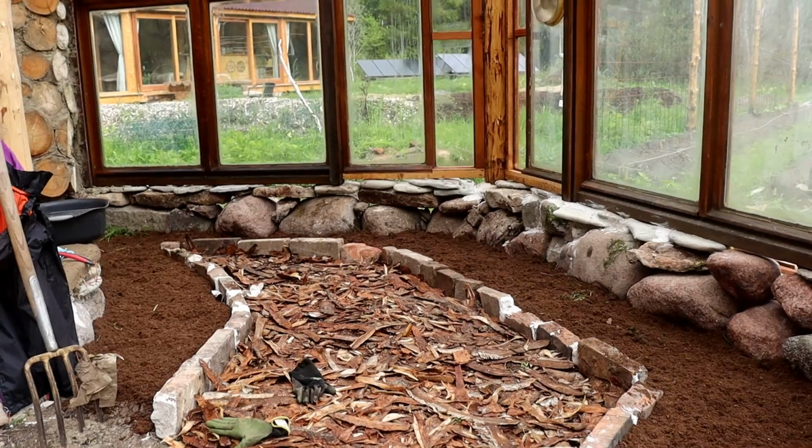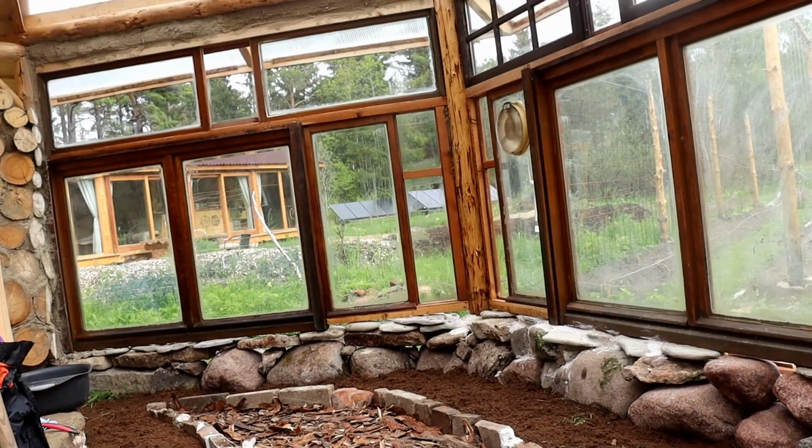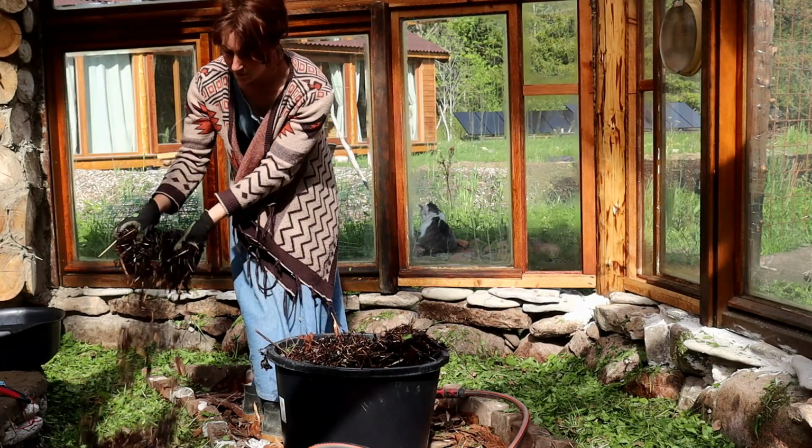My tomatoes urgently needed to be planted out, so I hurried to create beds for them inside the new greenhouse.